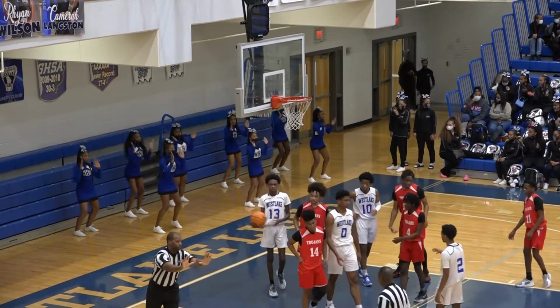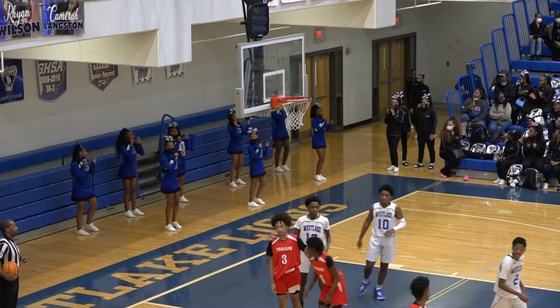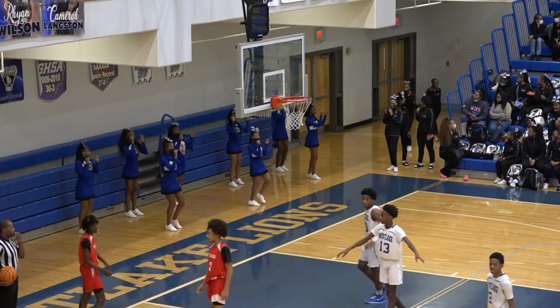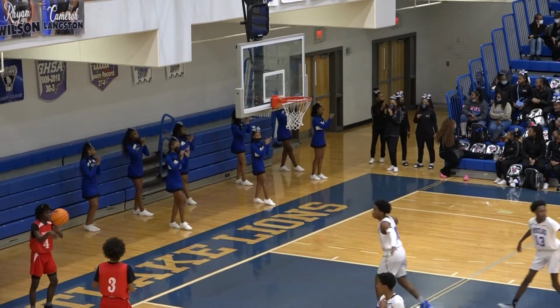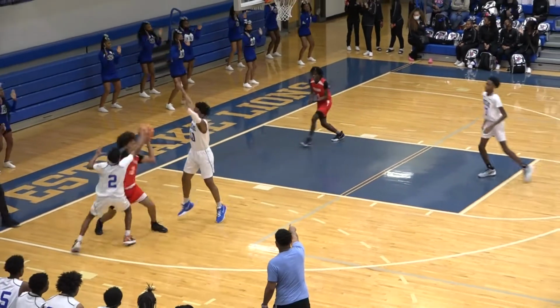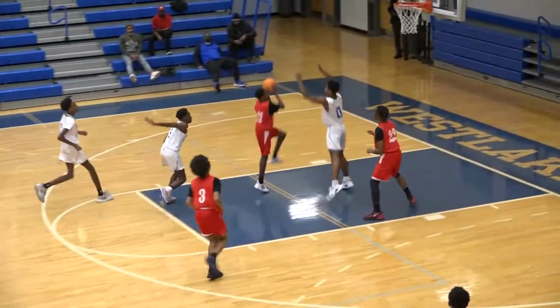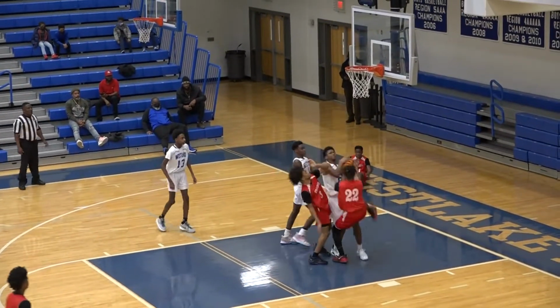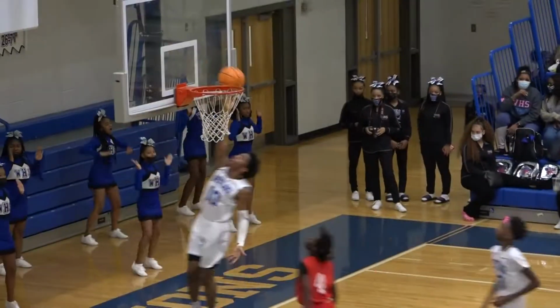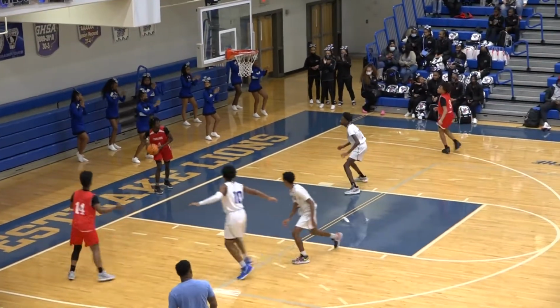There's a foul mixed in there. Let's see how they call it. And it'll be the Trojans' ball. All right. So the Trojans, they need some help back there, and they get it. The ball is advanced, and it doesn't go in. So we're going the other way, and the Lions have it.